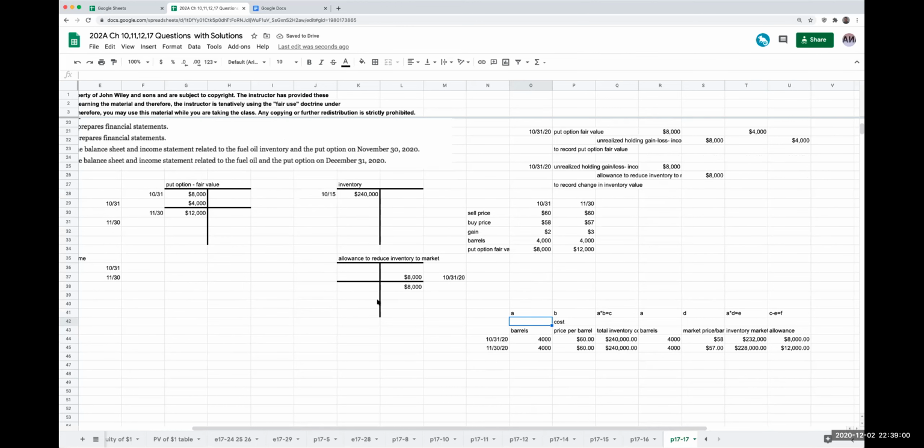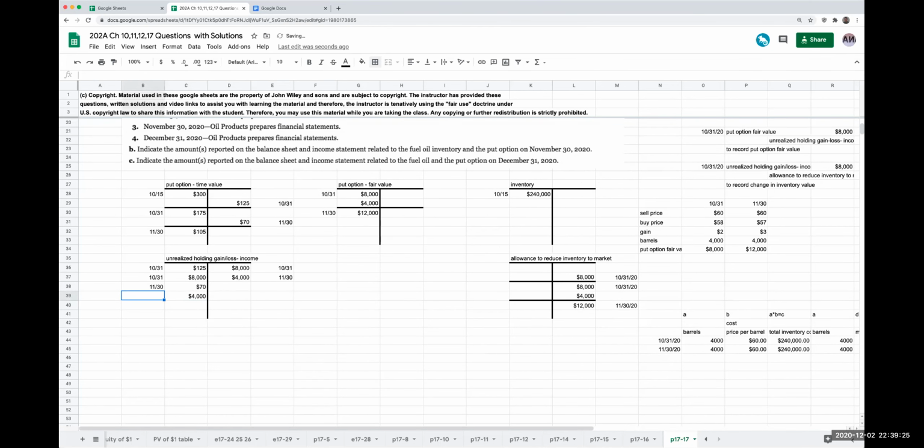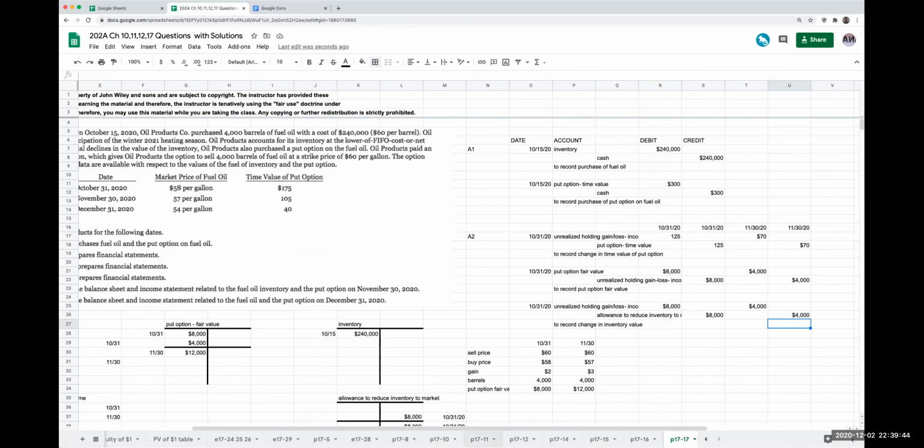So over here, this was my ending balance at October 31st. My ending balance in my allowance account needs to be at 12,000 over here. So my adjustment to the allowance is going to be 4,000. And over here, it's going to be 4,000 on 11/30. Okay. Let's see how we did on that one. Yes, perfect. Okay. Now, let's go ahead and do this as of December.